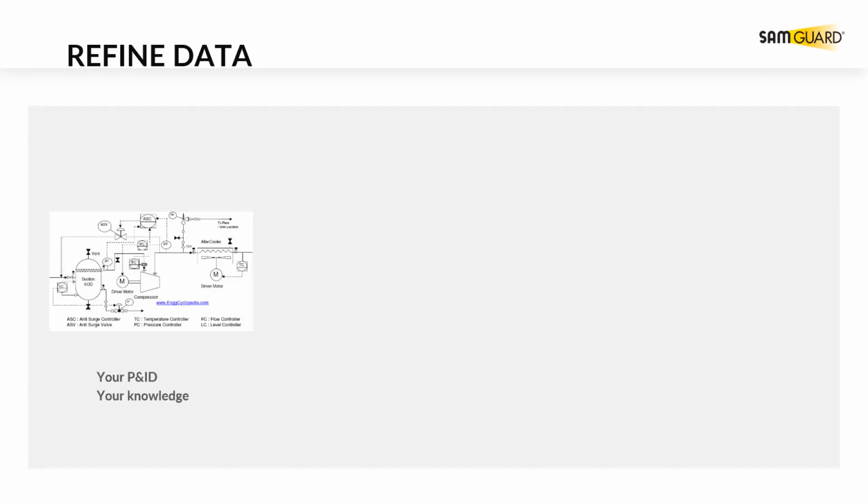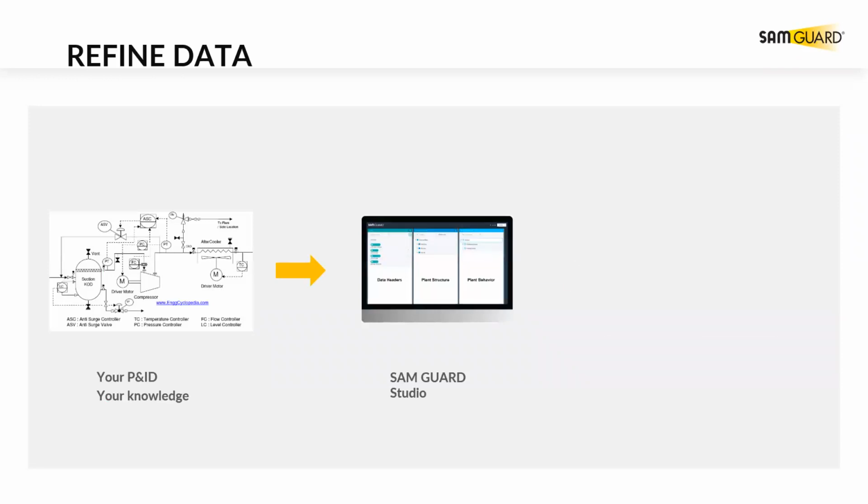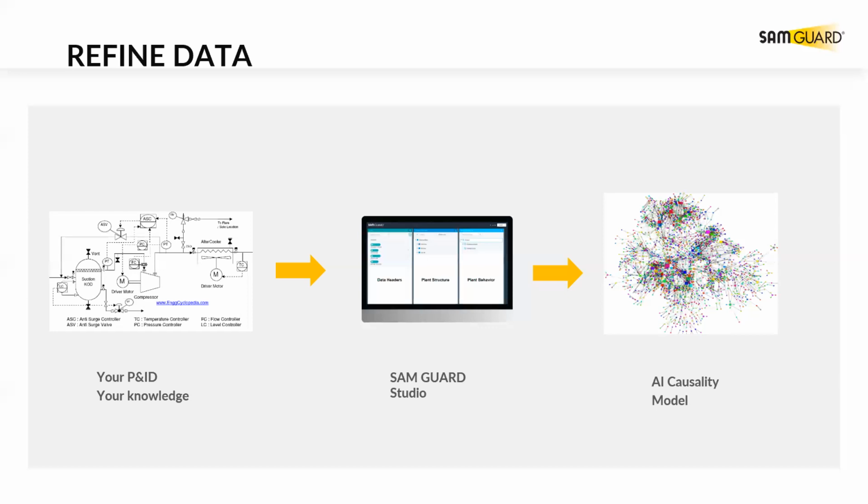So what you could do is combine the knowledge that's already in the P&D and the knowledge that's in the heads of the operators. It will take a workshop of one day to combine it. And we have special software tools that make a digital twin. In this case, we call it a causality model. So it understands the causalities, the interactions of the different tags in your plant. And that's very important, because if you understand these interactions, you can filter out the relevant from the not relevant alerts. So the causality model acts in that sense as a filter on all these data.